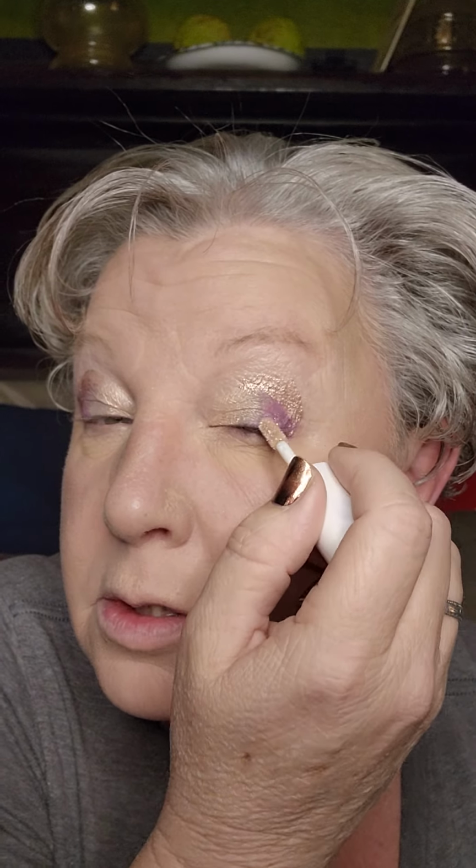Trust the process. When you don't know what you're doing, you definitely have to trust the process. And trust that you can wash it off if it doesn't look good. And I'm actually running early today. And I'm going to put some of the sparkles right there on the top. I love this sparkle. This is Moira.